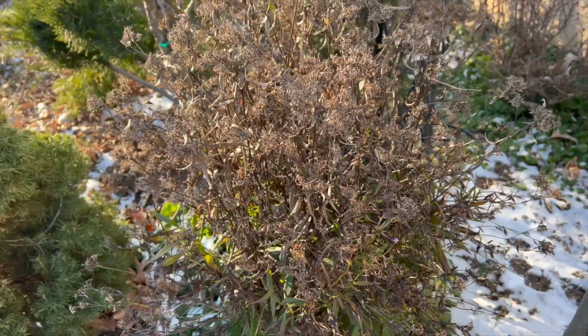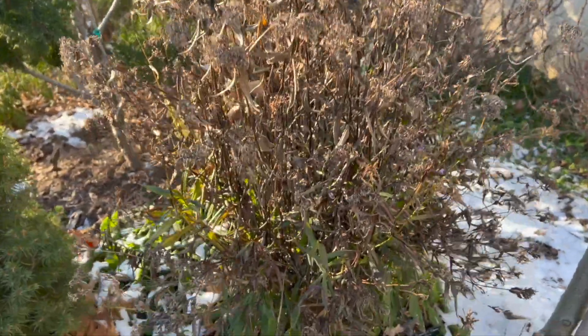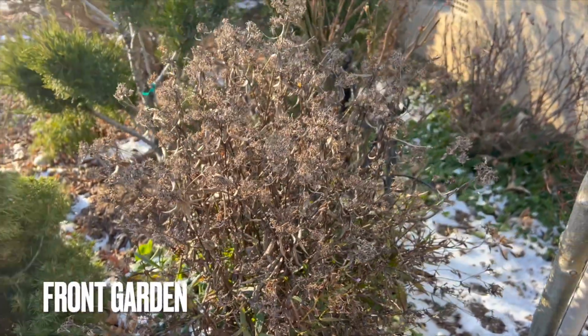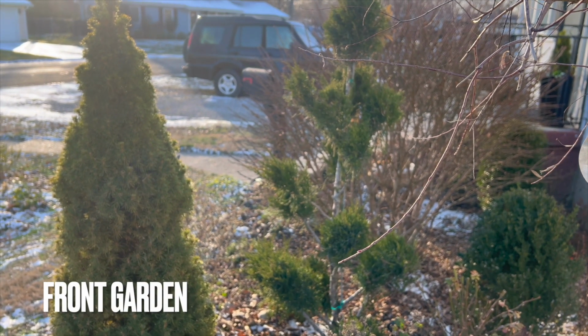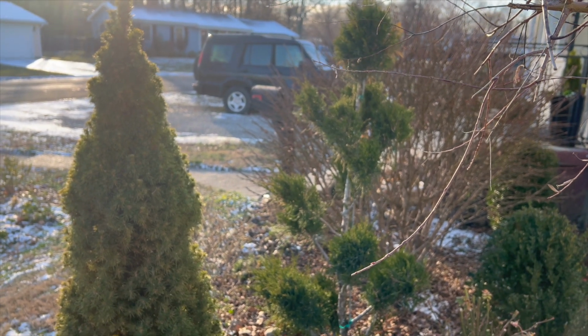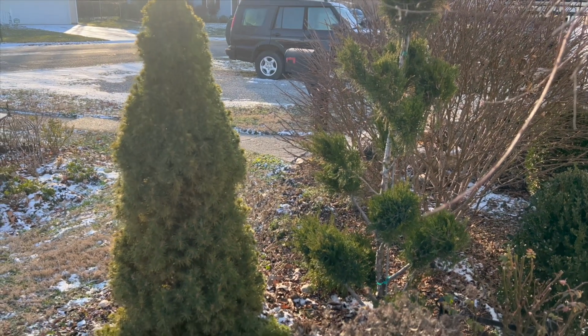This is a phlox that I never cut down. So it was looking good. Now it definitely needs to be cut down. And then there's the juniper. I think it's a tin ball, I'm not sure. And then Alberta spruce.